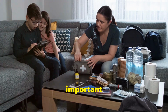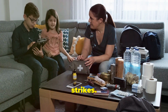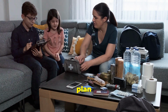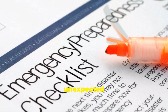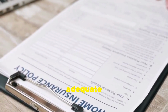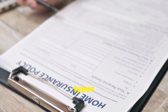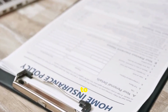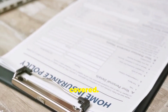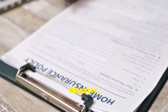As we wrap up, it's important to remember that being prepared can make all the difference when disaster strikes. Preparation isn't just about having supplies, it's about having a plan and knowing what to do when the unexpected happens. Review your insurance policies regularly to ensure you have adequate coverage. This means not only checking the amounts, but also understanding the types of coverage you have. Take the time to understand your policy details, including what is and isn't covered. This knowledge can save you a lot of stress and confusion in the event of a disaster.